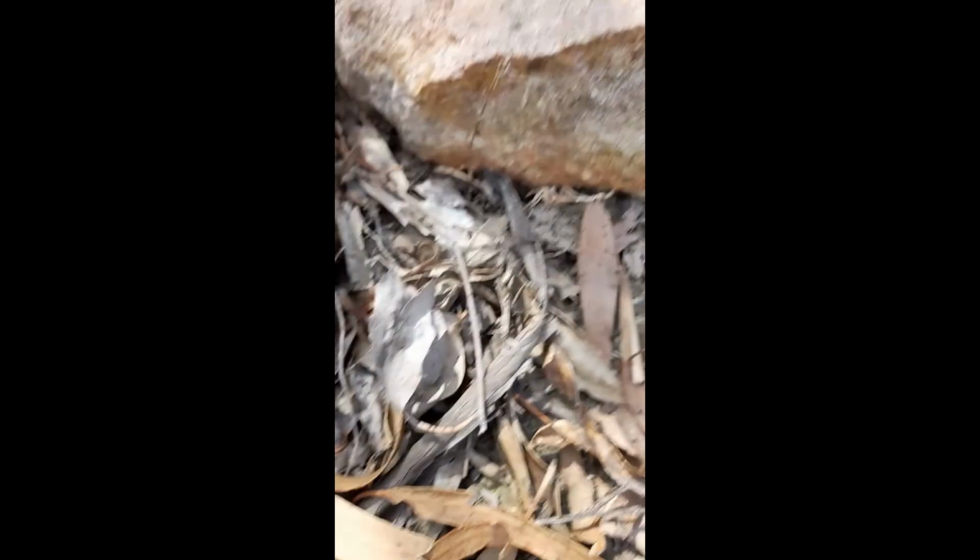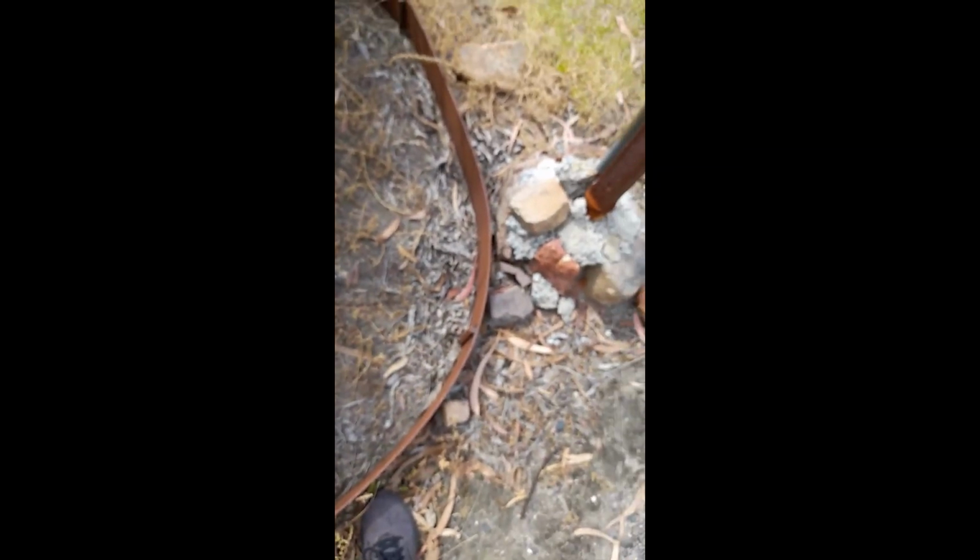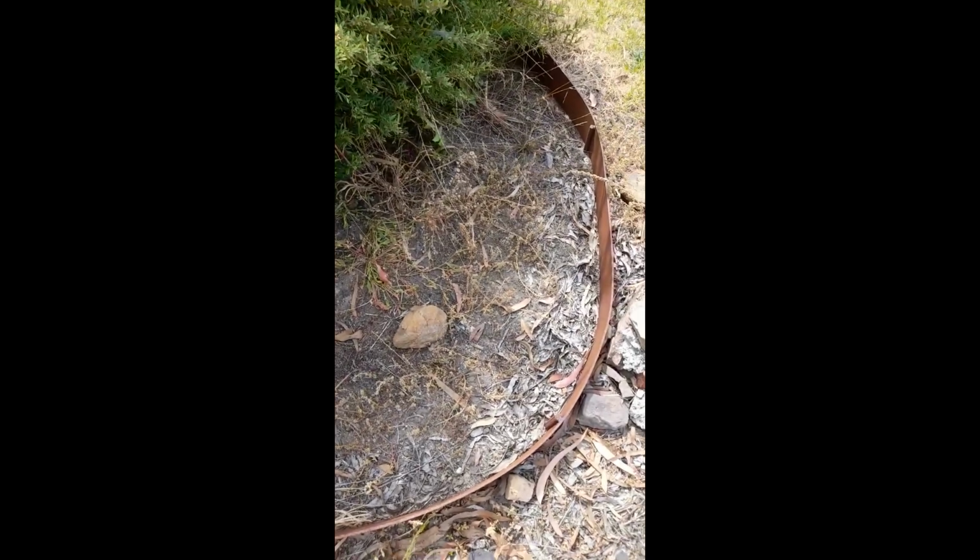Still nothing. Nothing under that one. Ooh, got some millipedes there. Jeez, we are not having much luck right now. I'll go move to a different spot, see if we can get anything somewhere else.